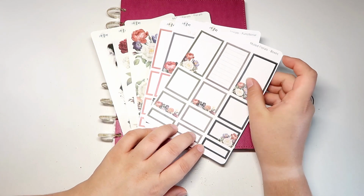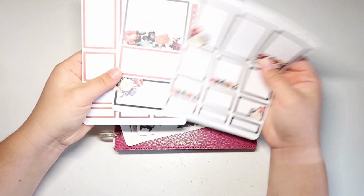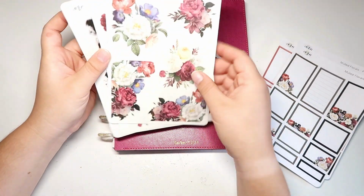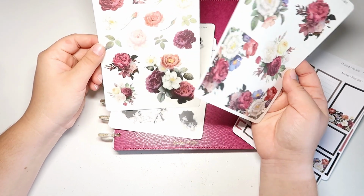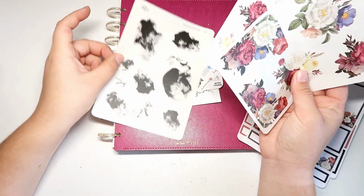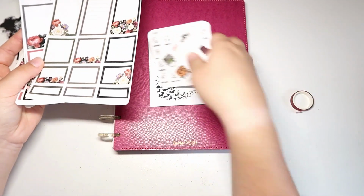This is the Muted Florals sticker sheet. So you've got 3 functionals, box of normal, box of decorative, and then another box of decorative, and then 3 different, what are these called? Deco. And I thought they looked kind of spooky, especially with the inks here. So I thought this would be a good kit to use, and to make it extra spooky, I'm going to use some freebies.